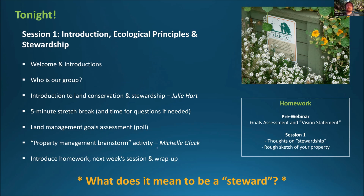We're going to intersperse these sessions with some polls to try to keep it as interactive and hands-on as possible. And then I'll turn it over to Michelle Gluck, who will lead us through a little property management brainstorm activity. And then finally, I'll introduce some of the homework for tonight. Again, these homework, in strong quotations, are more activities for you to take part in, either with your family or by yourself in between these sessions, just to continue along with what we're covering and keep you active in the conversation.